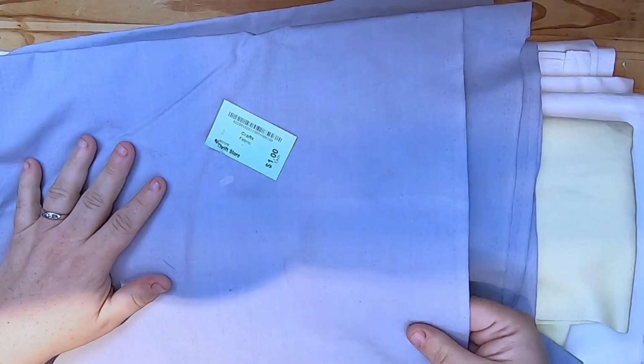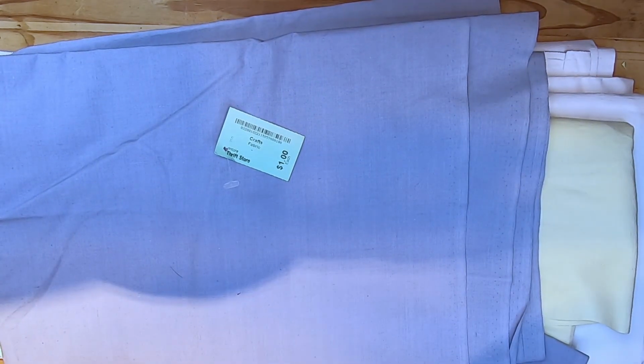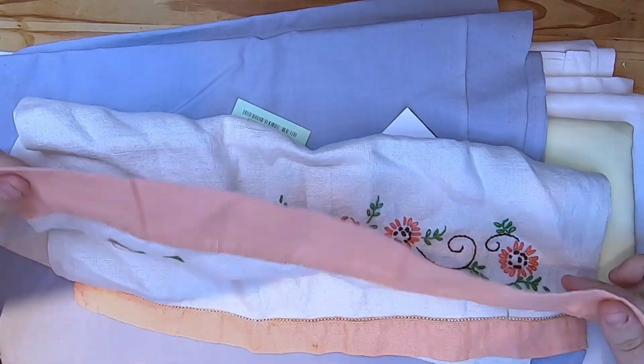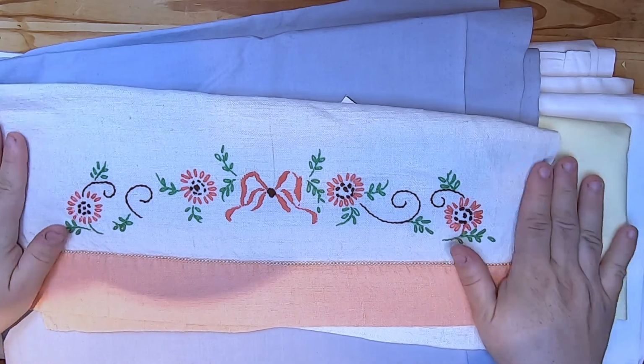And yesterday was just a good day for linen. I found this huge piece of gray linen for $1, which is madness. And then I found this for 50 cents. It's just a cute vintage tea towel, and it's also linen.